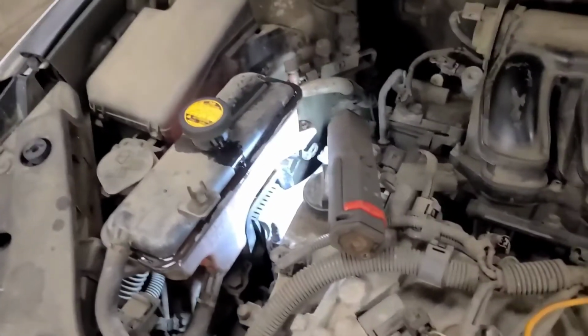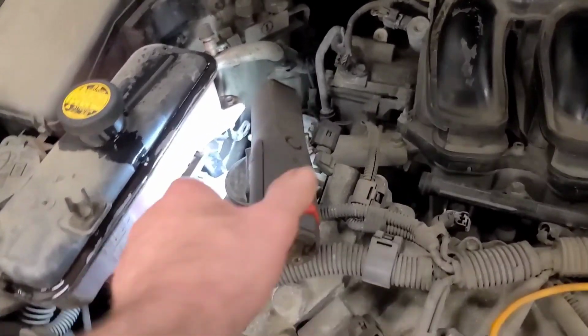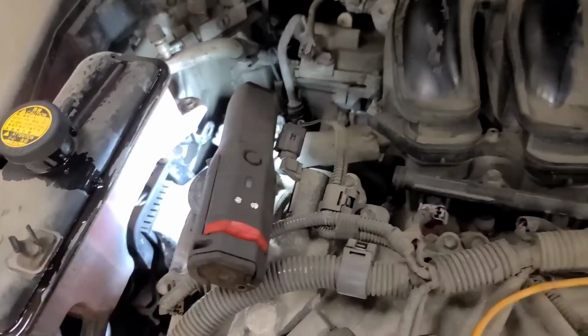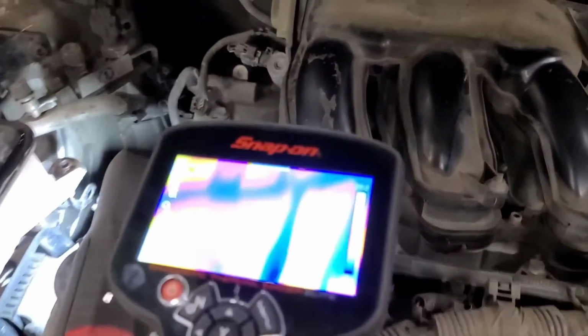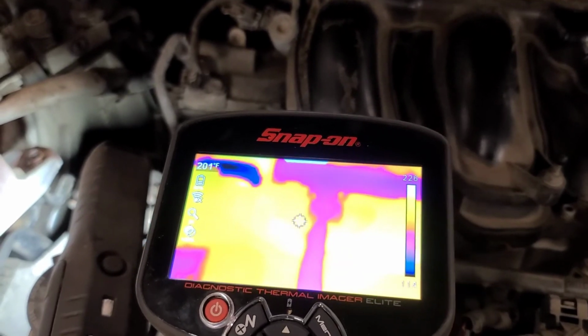Well, this just keeps getting better. It only took about a liter, if that, to fill the overflow bottle. It's actually above full now. And judging by the temperature of the engine, 165 Fahrenheit. 201.